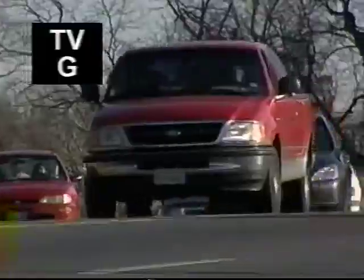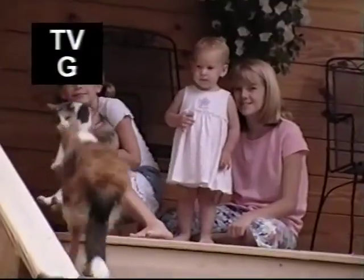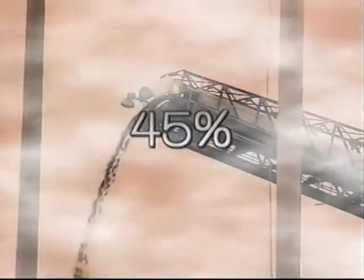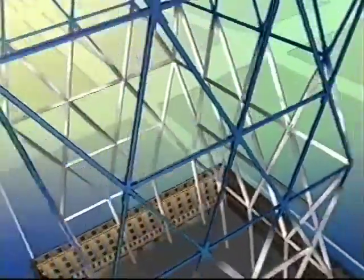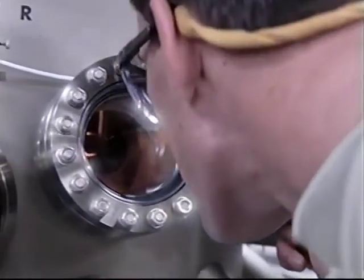The biggest environmental hazard in this picture. It's not the cars, it's the buildings. We work in them, play in them, live in them. But they also account for 45% of all greenhouse gas emissions. Now, a new green generation of scientists, architects, and engineers are radically rethinking how we build. And what they're coming up with will change your life.